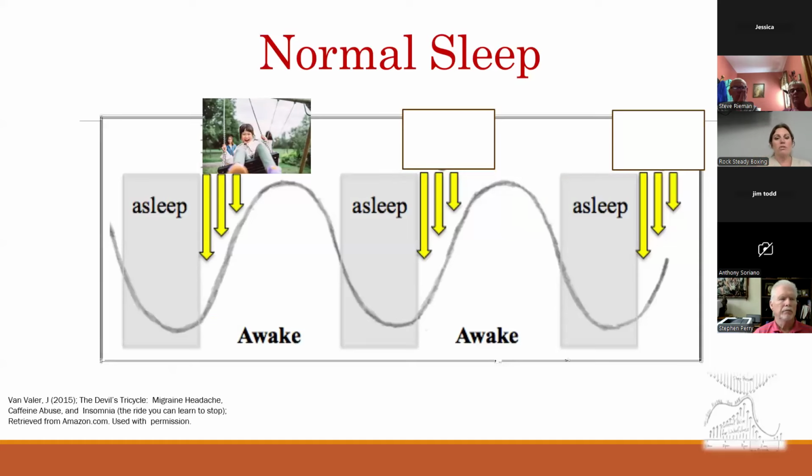So when we look at normal sleep, what can we do to help our normal sleep? In here, you can see our circadian rhythm. This is the cycling that goes up and down.